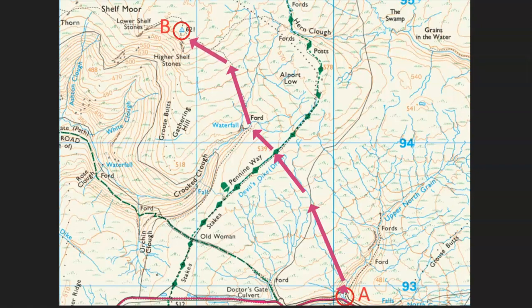What if the visibility is poor? What's going to prevent us overshooting? Well, it's at the high point, the trig point, obviously. So if we cease going up and start going down, we've gone wrong.